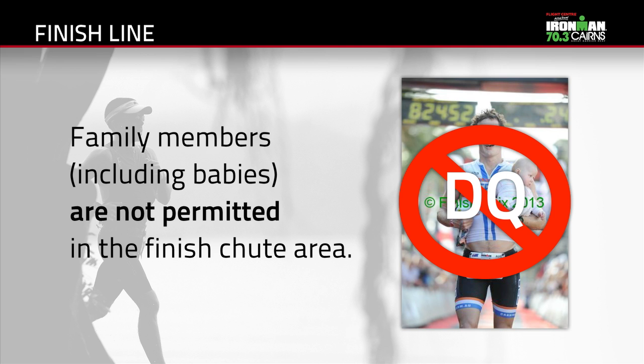There will be a team's holding area to allow the team swimmer and cyclist to cross the finish line with their runner. Please ensure if you're a team swimmer or cyclist, you're at this holding pen located at the entry to the finish chute in plenty of time before your runner comes in.